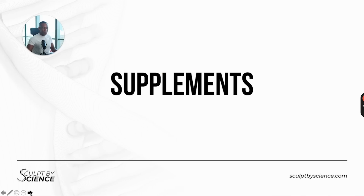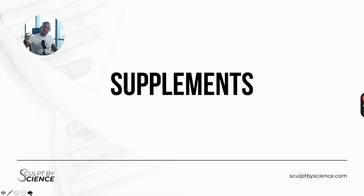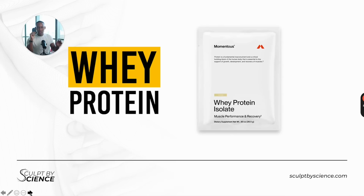Step 5 is going to be supplements. Now, I put from most important to least important, and supplements can help you. They can give you that extra 2%, 3%, 4%, and I'll show you how. The first supplement I'll mention is a whey protein. This will make hitting your protein goals easy. We want to maintain as much muscle mass as we can, and having a protein in there will make maintaining muscle mass so much easier, and it's just convenient.